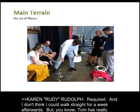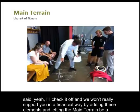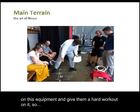But Tom has really latched onto this. And I don't think if our original idea would have gone through 2.5 years ago, he would have said, yeah, I'll check it off, and we won't really support you in a financial way by adding these elements and letting the main terrain be a testing ground for this equipment. We have now, as Mike says, this is authentic. I can use this, and I'll put my gym members out on this equipment and give them a hard workout on it.